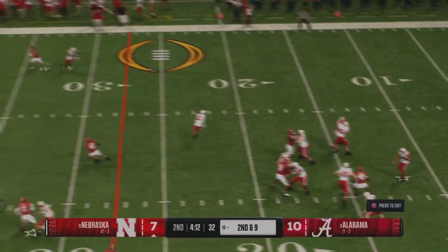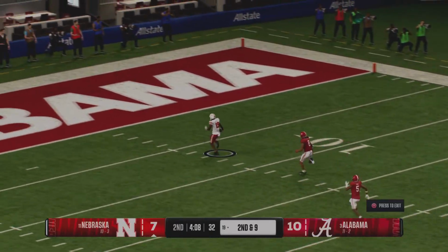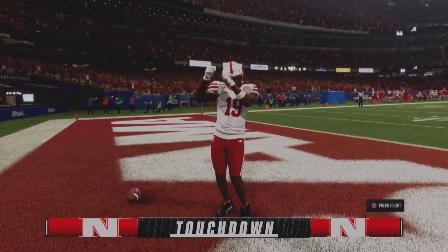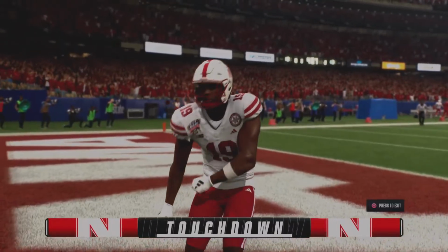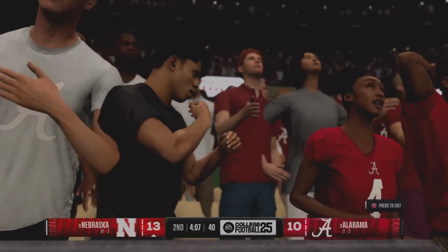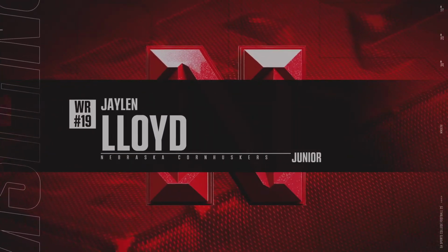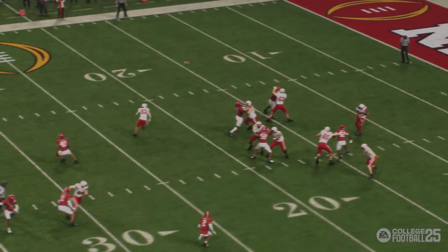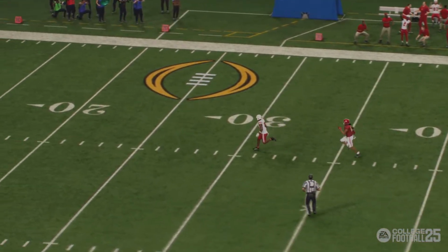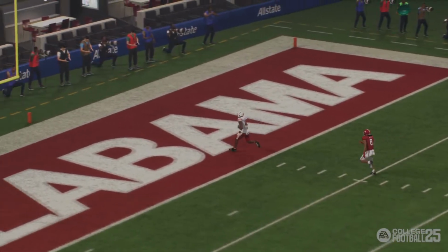Fakes the handoff, looks to throw, throws it deep over the right. Wide open receiver! And they take the lead back just like that. 2 plays, 1 score. He got cooked by 19. And Nebraska takes a quick revenge touchdown. Jalen Lloyd, the junior, with that excellent burn right there. And what a dime. Hitting him in stride for the easy touchdown.